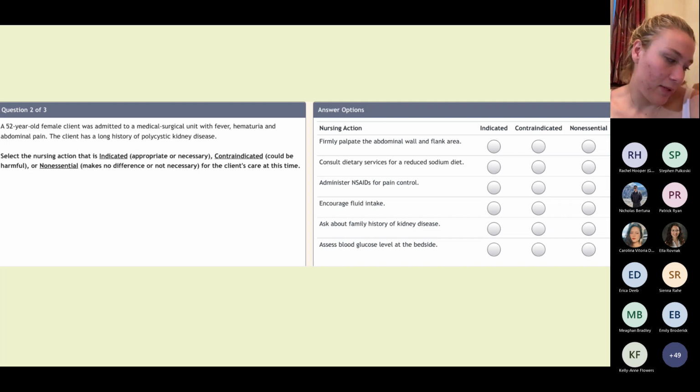What about asking about family history of kidney disease? Do you think helpful, harmful, not related to the situation? So this one is indicated. So why is it indicated and not non-essential? Well, we know that polycystic kidney disease is a genetic disease. Okay, there is a family history component. That's why for this situation, it's important to ask about family history. Now, if it asked you family history of any eye disorders, that would be non-essential. But we do know that there is this genetic component with PKD, and we do want to ask about that.